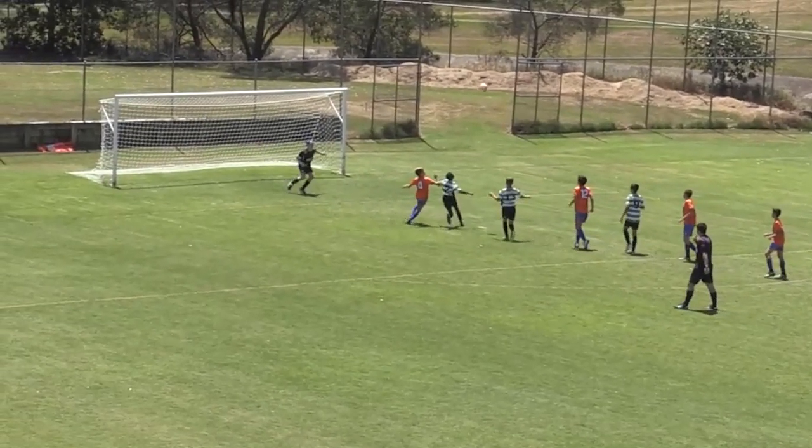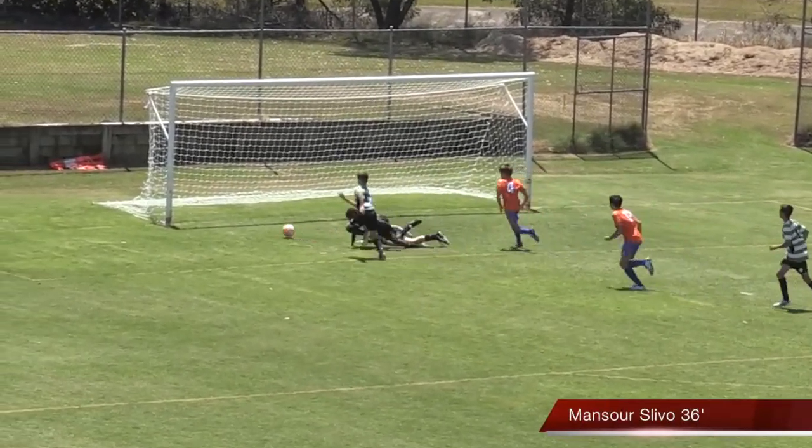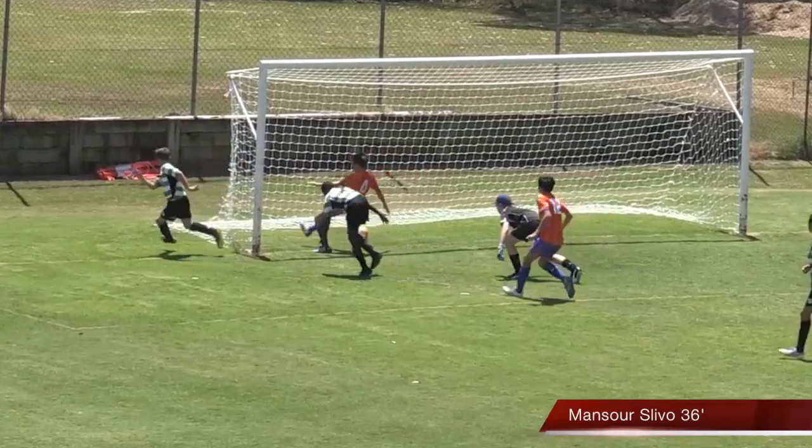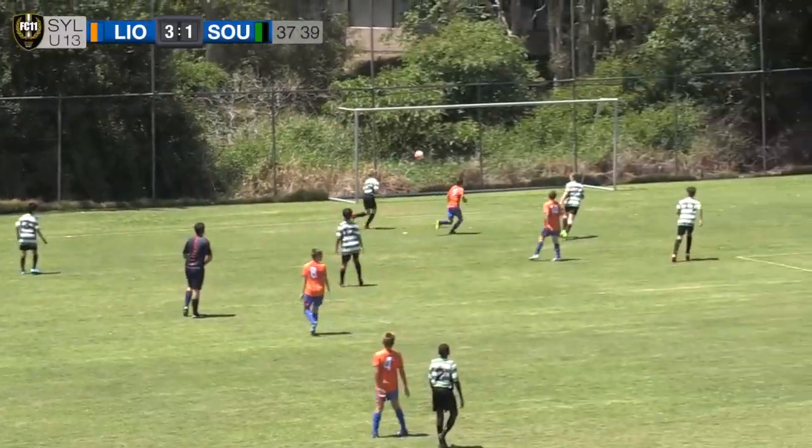Free kick not dealt with. Whitehouse makes a contest. The ball comes clear. Slivo gets there just in time. And South's back in the game.